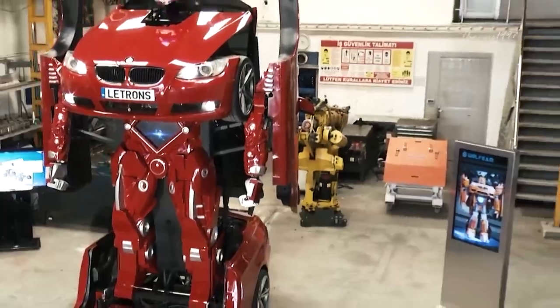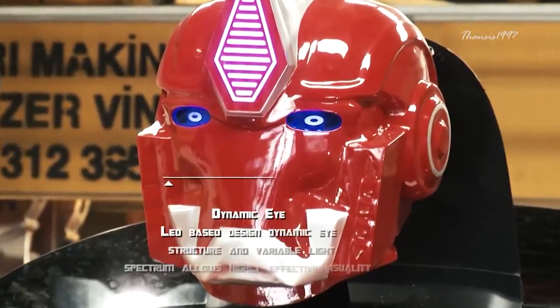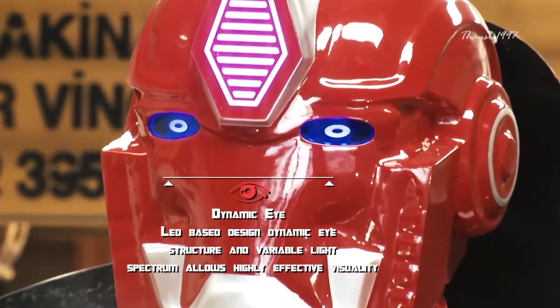It also has an inbuilt power system to control a truly tremendous energy consumption and distribution, as well as fog that can be controlled interactively, and a dynamic eye which allows highly effective visuality.